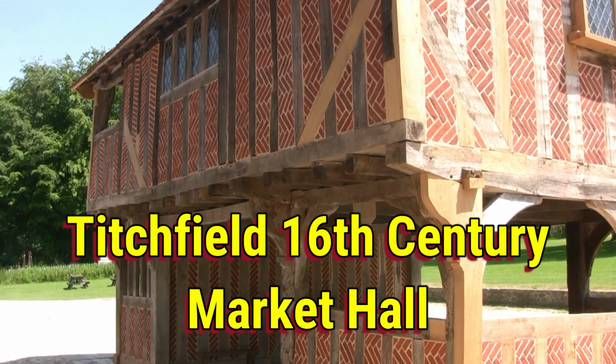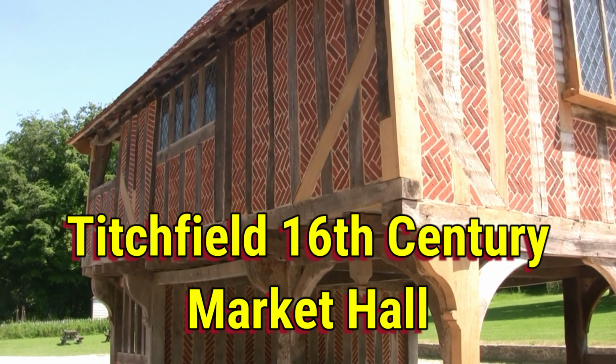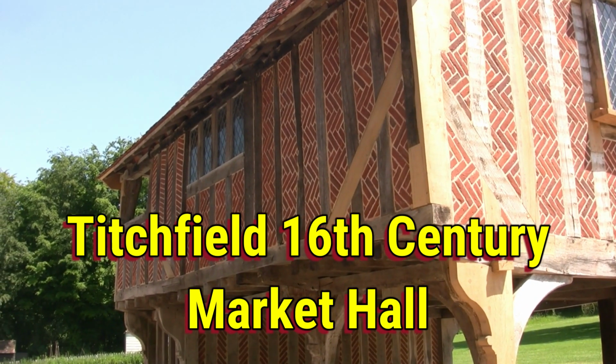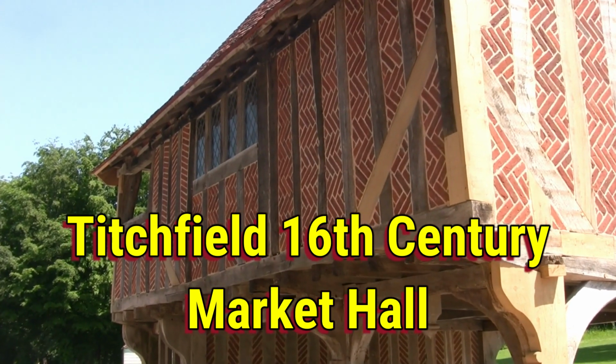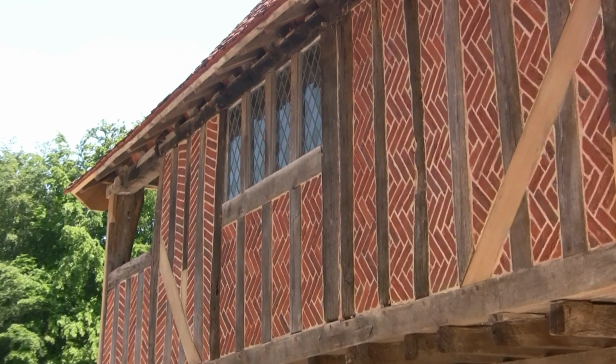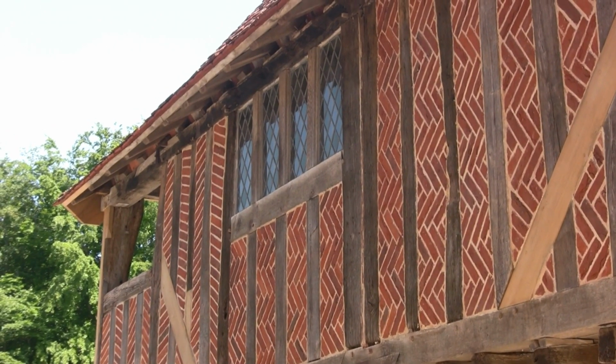I'm at the Weald and Downland Living Museum, Singleton, West Sussex, to specifically come and see the Titchfield Market Hall, just a couple of weeks after completing an extensive renovation. Let's take an in-depth look at this historic building.